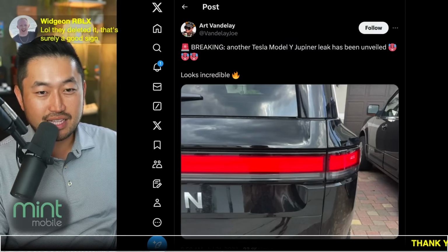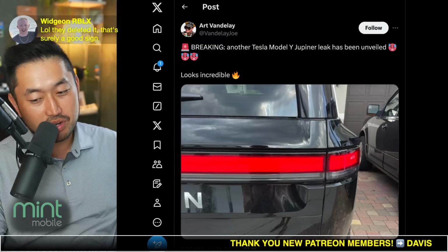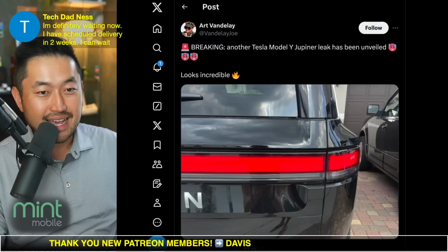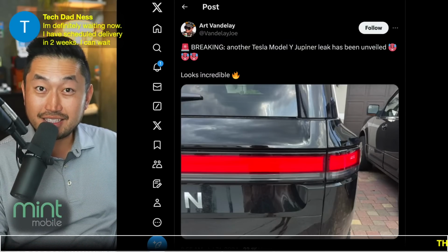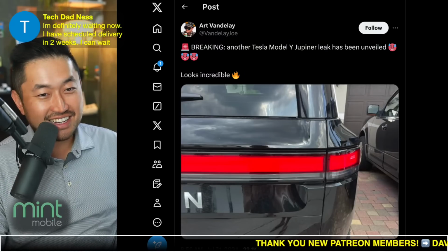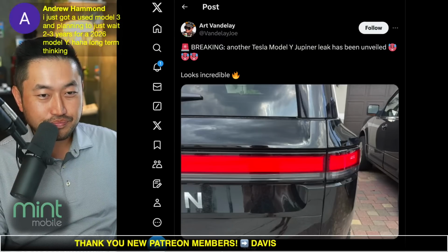Roblox, they deleted it, so that's surely a good sign. Yeah, 100%, because the Reddit post was probably deleted. I mean, we don't know if the forum admins or the Reddit admins deleted it instead. Tech, I'm definitely waiting now. I've scheduled delivery in 2 weeks. I can wait. Oh, are you canceling your existing Model Y order for this? Ooh, that is not a good sign. Not a good sign for Tesla at all.